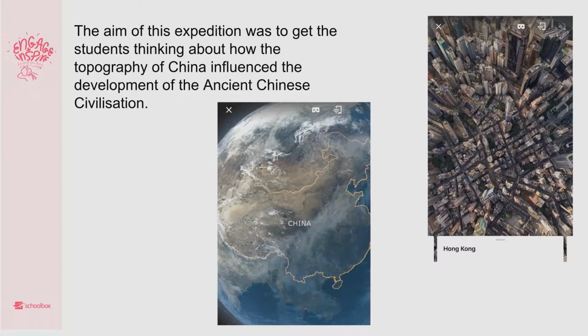That's just a quick flick through of the topography one I was telling you about, but you can still embed a little bit of fun in there as well. One of the slides in this particular expedition looks at Hong Kong, and if they've got the cardboard on and look down, you get a real sense of vertigo looking down onto the buildings of Hong Kong modern day as well, which is always fun.